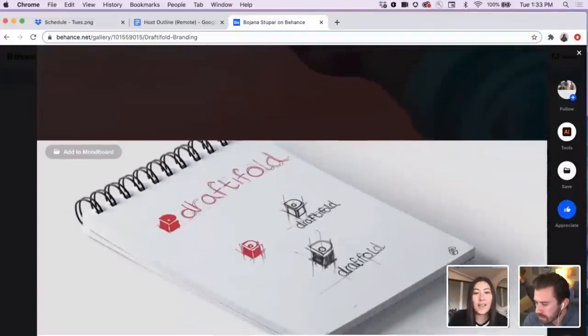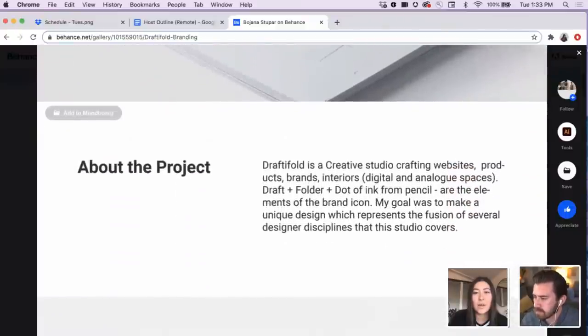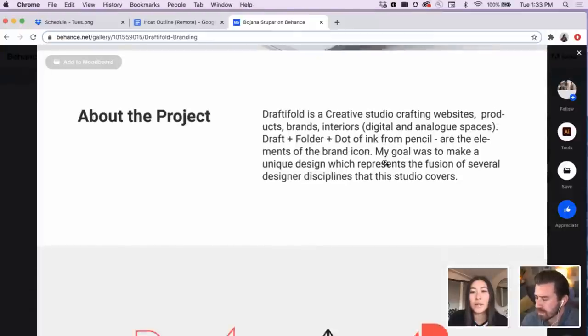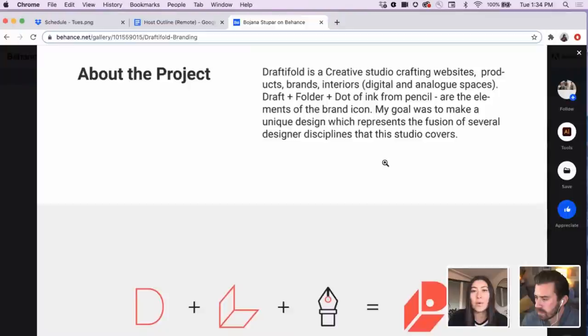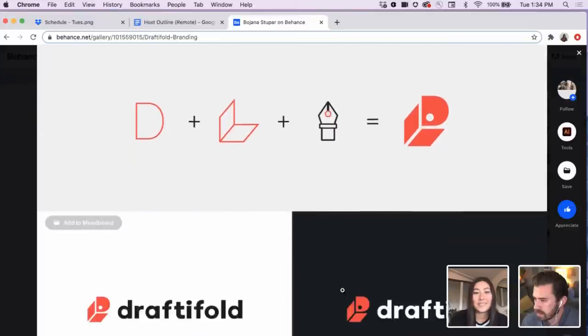Draft-a-fold, and had some sketches in here, different variations that I liked, and gives a little bit of information about the project, that the mark they have is going to be a draft plus a folder plus the dot of ink from a pencil. So I like that they brought together all those things that the studio encompasses into this one mark here. That's very clever. And it feels like that mark works really well with that logo because it resembles the D's in the actual typeface. Yeah, totally.